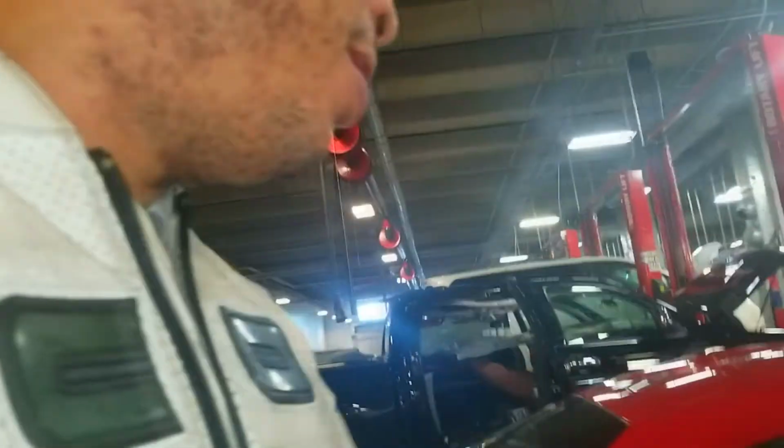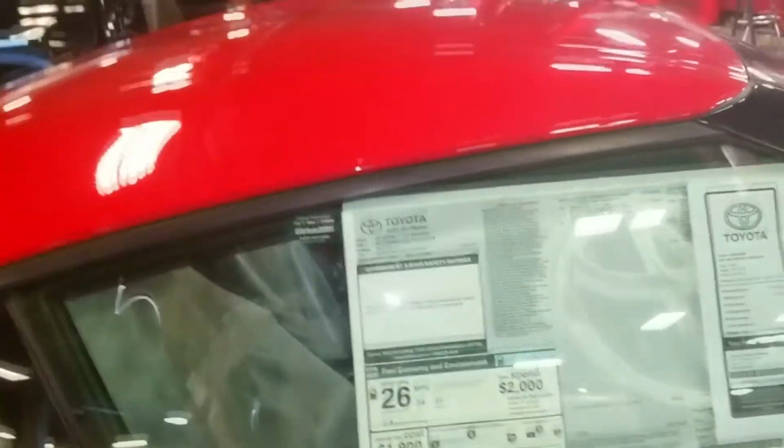All right, guys, I've taken enough of this gentleman's time, and it was a pleasure seeing the vehicle. We waited 20 years to see this, and well, here it is, the new Toyota Supra.